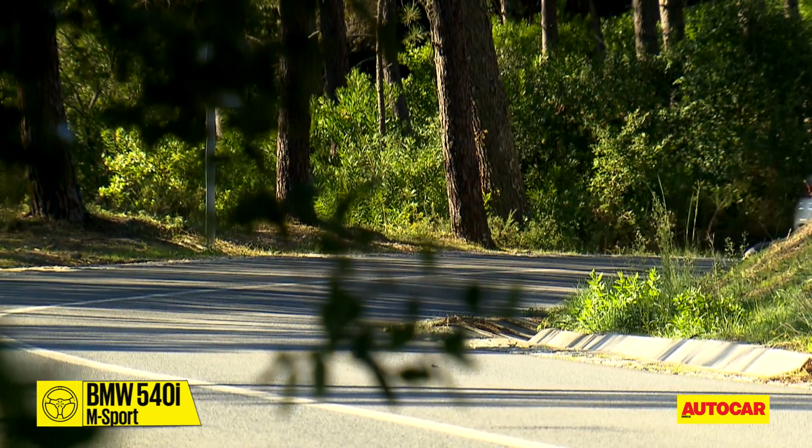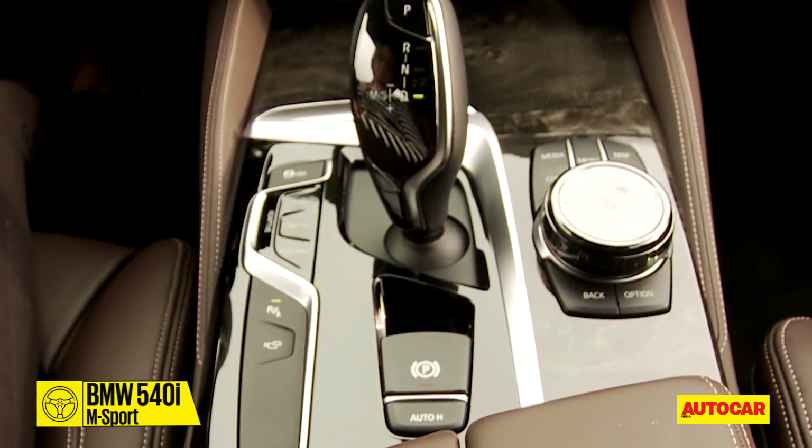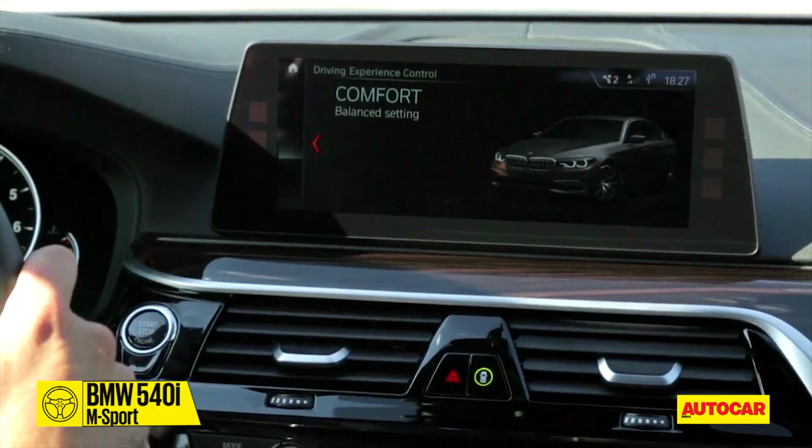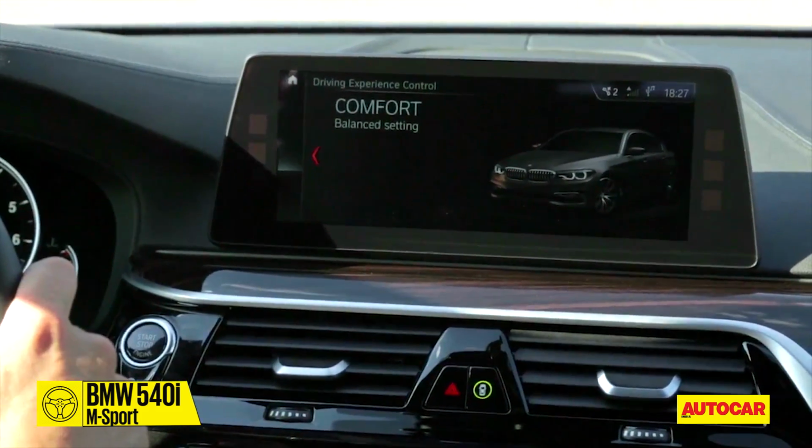There are 3 drive modes: Eco, Comfort and Sport. Needless to say, I never went into Eco, but I did toggle between Sport and Comfort and was impressed on both accounts.